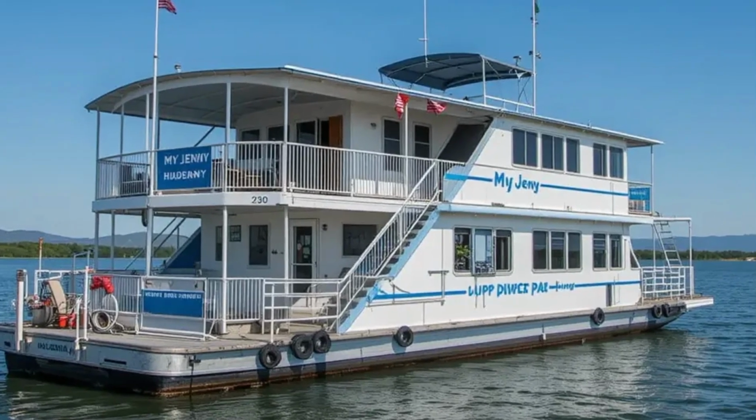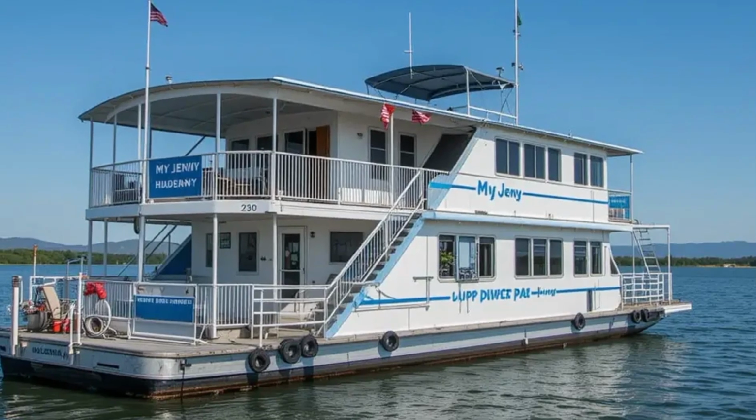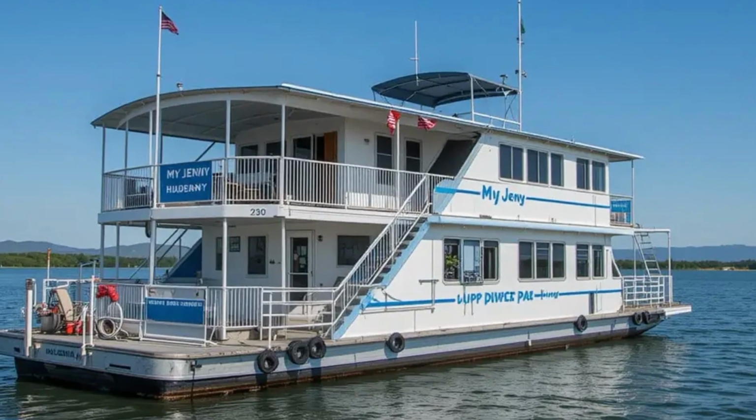All of this adds up to a houseboat that's not just a boat. It's a lifestyle, a home, and a way to make memories on the water that you'll never forget.